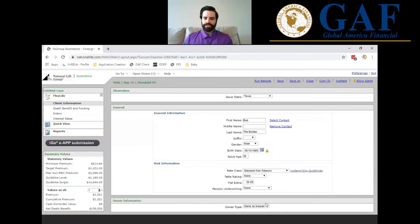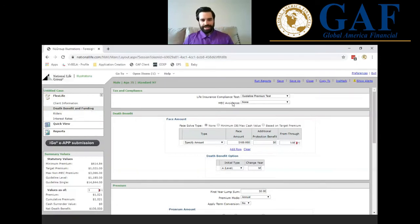Okay. Owner information. We're going to keep it same as insured. If you have a juvenile here, you might have to put then the parent or the guardian or whatnot. But we're going to leave it as insured, and we're going to come to death benefit and funding. This is where we're going to put in all the information. Tax and compliance, I'm going to ignore, right? We're going to MEC avoidance none, but I'm not going to mess with anything up there. We're going to leave it guideline premium test, and we're going to come down to death benefit.